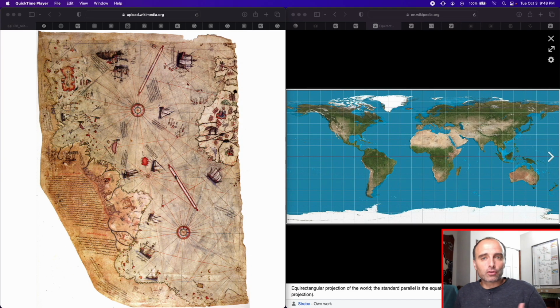Now, we've found more or less the type of projection he must have used, and the main claim is that longitude and latitude are extremely accurate. Well, this is actually a problem, because if you take a look at the Piri Reis map, you'll notice that there are no lines of longitude and latitude on this map. So, how do you know if they're accurate or not? We have no clue what longitude and latitudes Piri Reis thinks these land masses are at.